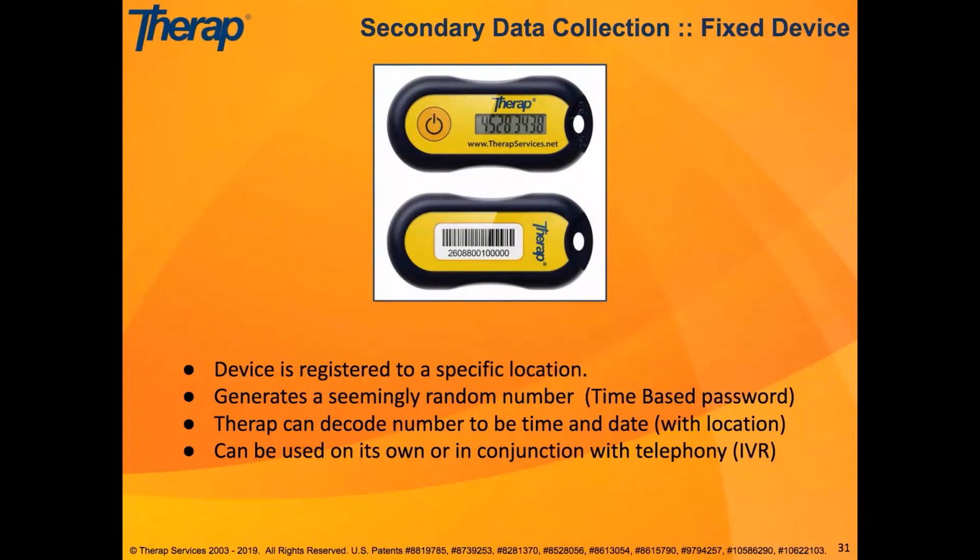This device is meant to be physically secured and kept at one location. It should not be carried around with anyone. It is a fixed device, meaning that it does not move. So it's going to be configured and set up for that one place. If you are serving multiple individuals and need fixed visit verification devices, you would get a device for each location. Each person would have their own at the location.